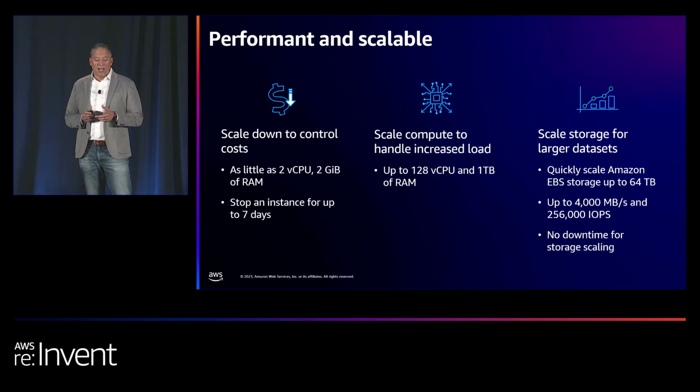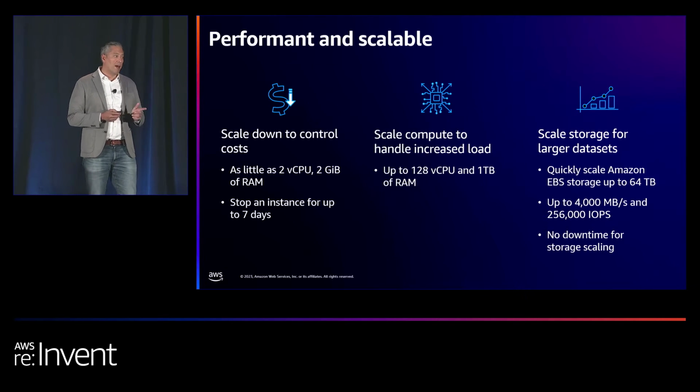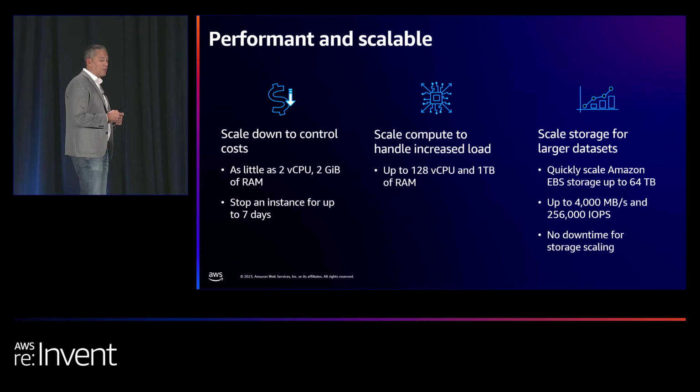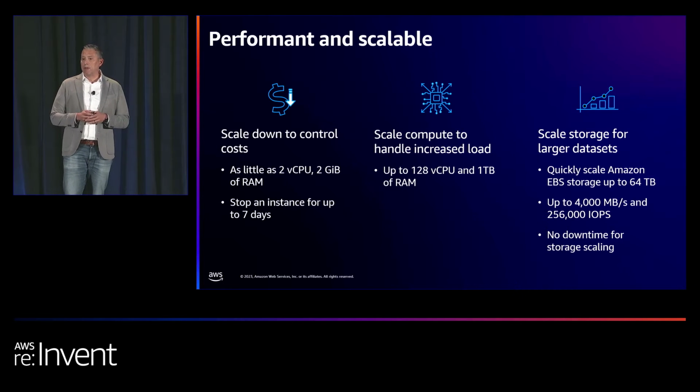And on the storage side, you'll be able to scale your EBS volumes up to 64 terabytes of storage, which gets you 4 megabits a second to disk and 256,000 IOPS. This allows you to build some of the biggest and most demanding applications on DB2. And as always, there's no downtime for storage scaling.